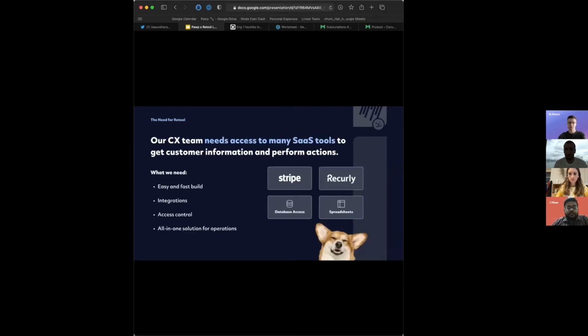So the SaaS tools I mentioned earlier that were used by our ops team include Stripe and Recurly for payment, Cognito for emails, backend DB access for anything ad hoc, Google Sheets, and the list goes on. And so you can imagine what it means to manage those accounts for 40 members on the team, and for them to have them open all the time and locating the right information. So basically, we needed to streamline all of that, and here comes Retool.